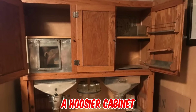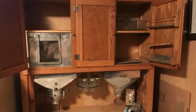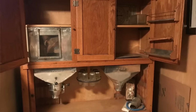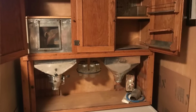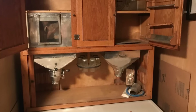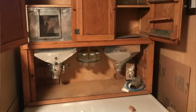It's a Hoosier cabinet. Yours looks to have a flour bin with a sifter and a sugar bin, which were both standard items at the time. This was built from the late 1890s through the 1930s. These were manufactured by the Hoosier Manufacturing Company of Newcastle, Indiana. By the time production peaked in the 1920s, more than 1 in 10 American households owned a Hoosier cabinet, which had them sold 2 million units.